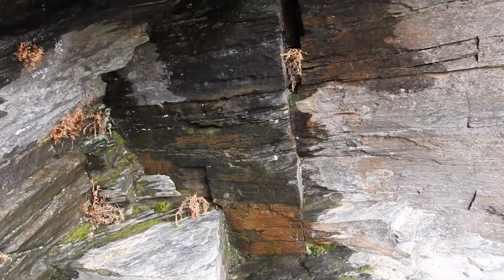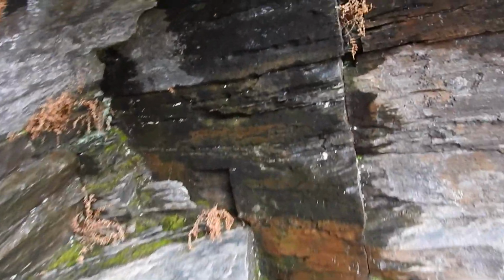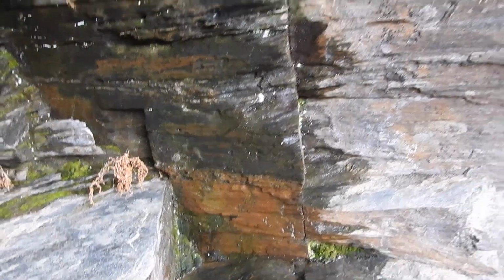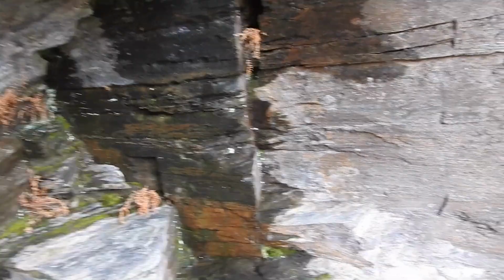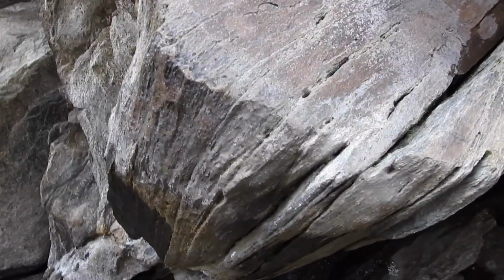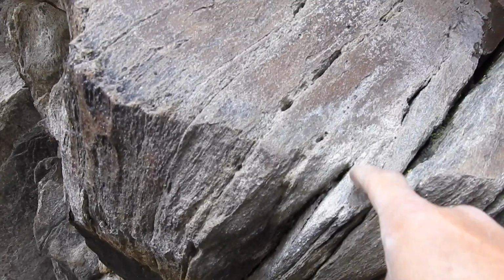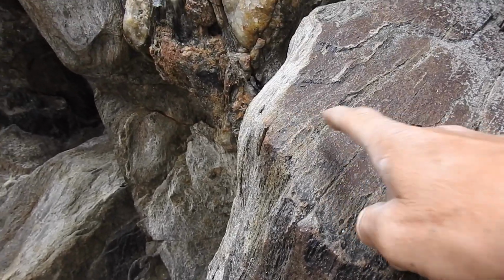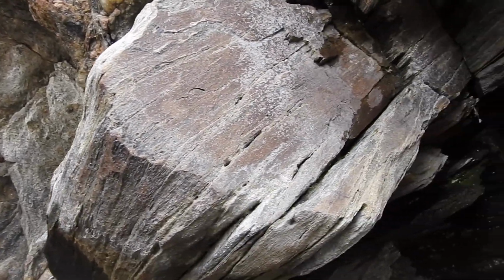Look at there, that looks just like it's wet, but it looks like it's not even petrified. See these rings here? Count them. 1, 2, 3, 4, 5, 6, 7, 8.